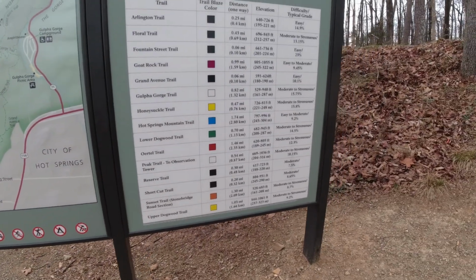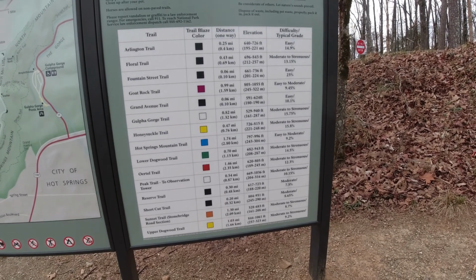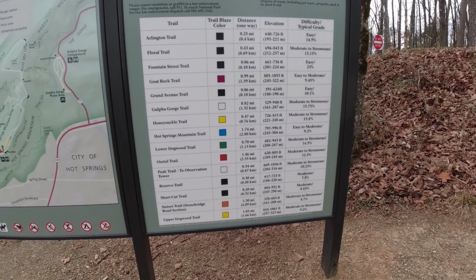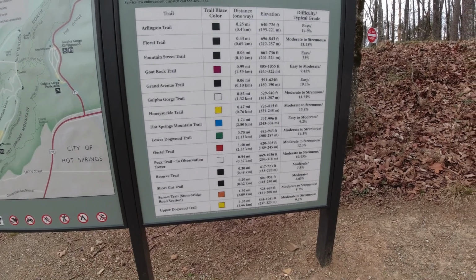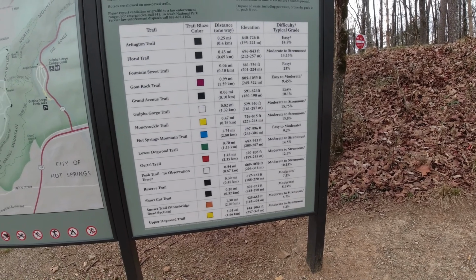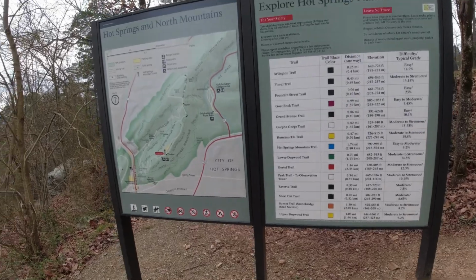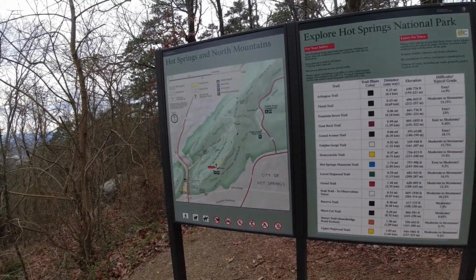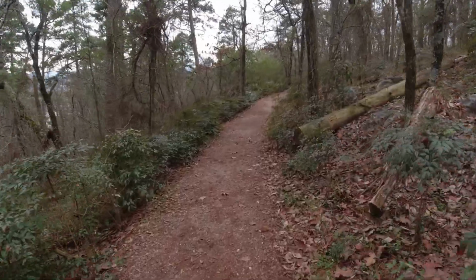Over here it actually tells you what the different elevation is and the distance. So the shortcut trail is only 0.2 miles, where the Peak Trail was 0.54 miles, and both are correctly listed moderate to strenuous because again, it is quite the elevation gain. But this is a really nice trail and sign marker. So far, I definitely like this trail better.